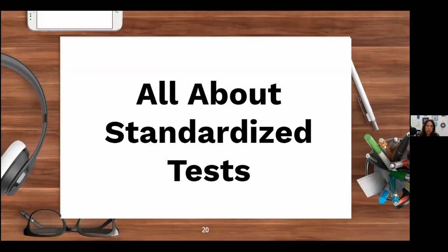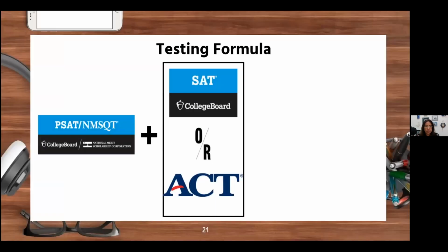Okay, so I'm going to talk about standardized tests now. This is the testing formula. You have the PSAT exam and the SAT or ACT. You can start taking the PSAT from your freshman year and your sophomore year. It doesn't count then, but it counts for the junior year. And the PSAT is for the National Merit.